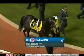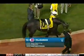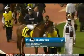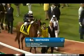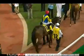Number 10 is Rajasman, one of 2 runners on the card for Freddie Head. This one not without a chance on his best form. It's a Group 3 winner over in France in the past. I think he's got a few lengths to find on the best of these today. This is Beethoven. He's a Group 1 winner in the past, but he's now trained over in Qatar. And last time out, he was 3rd in the Qatar International behind a horse called Joshua Tree.